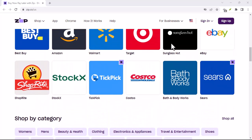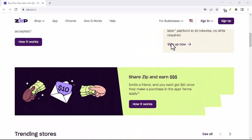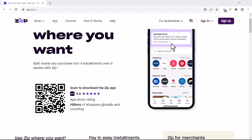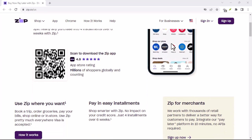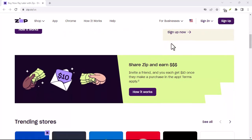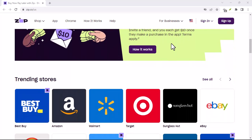Zip will not automatically deduct the upcoming installments from your linked bank account or credit card. Instead, they'll send you friendly reminders before each installment is due. These reminders can come in the form of emails, push notifications, or even SMS texts, depending on your preferences.